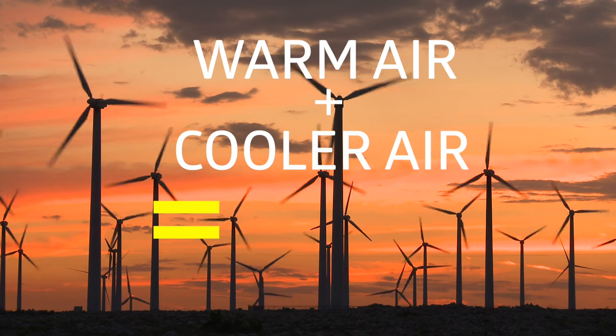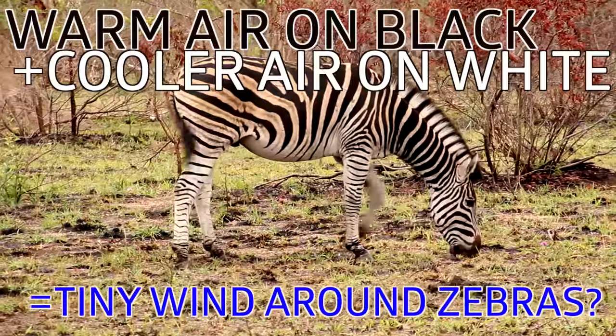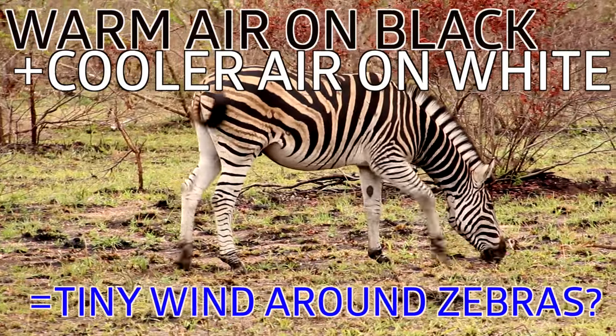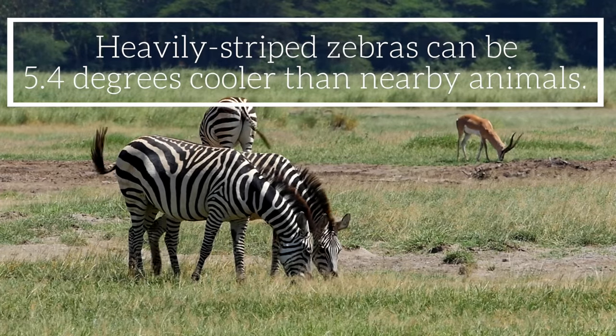Wind is formed when warmer air meets cooler air. The differences in temperature between the air around the black and white hair could act like a tiny version of this, meaning there's a tiny zebra-shaped breeze around every animal.